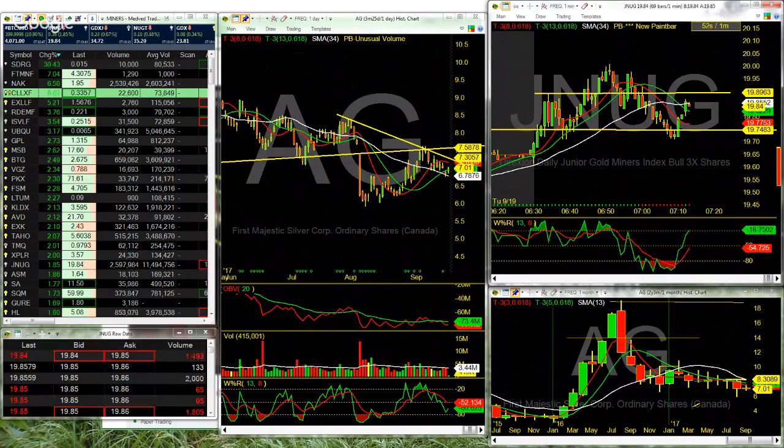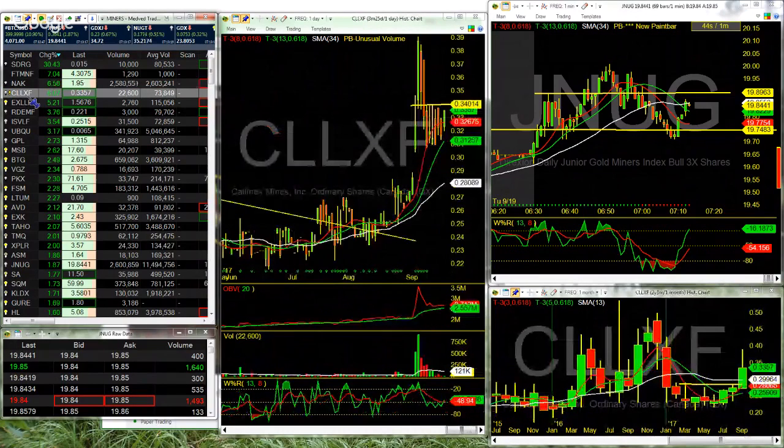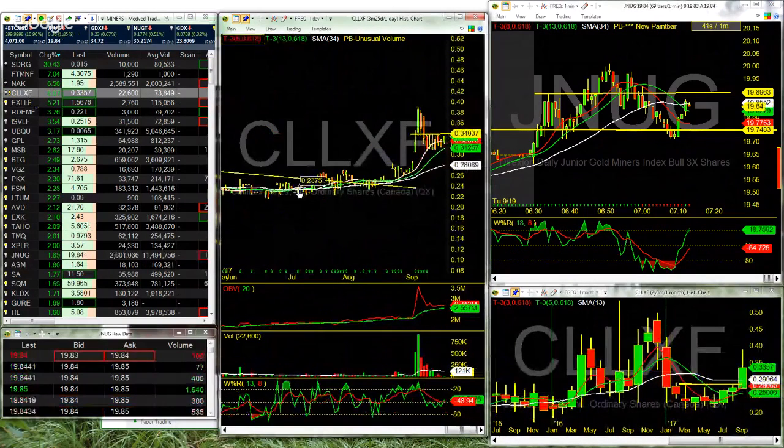NAK is going to have some trouble over 2, but once it does, CLLXF, watching for previous high breaks on that daily chart. It's above the 8. Nice consolidation, looks to be almost finished.